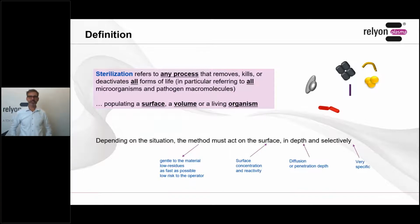That just means, depending on the situation, the method must act either on the surface or in the volume, in the depth, or it has to be very selective, because it has to discriminate between the pathogen that we want to kill and the patient that we want to save, or the good that we want to treat as gently and mildly as possible. If we want to go into the depth, we have to either have a chemically active species that diffuses into deeper layers, or we will need some kind of radiation that can go through the material. If we want an attack that is very selective to the surface, we need a high concentration and a high reactivity on the surface. So it always depends. And of course, for our everyday use, we want a standardized process with parameters that can be easily measured so that our process is really safe.